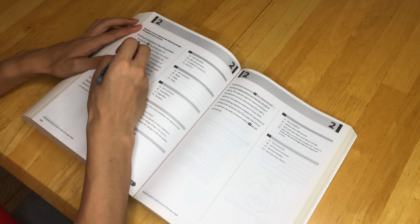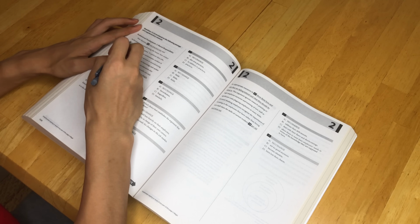Okay, so now we're gonna quickly talk about the writing section. I said the reading section was my hardest section. For me, I felt like the writing section was probably one of the easiest sections. I've just always been pretty good at grammar, so it comes naturally to me. But my general tips for you guys is, first, I would recommend underlining the main subject and the main verb in each sentence.